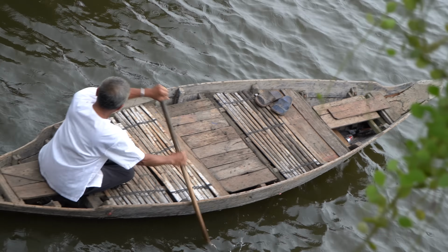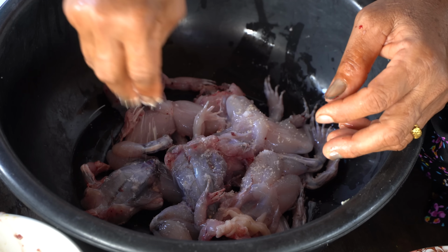So she's making the filling for the frogs, which is the minced frog meat with a little bit of minced pork belly as well. And then salt, pepper, MSG, galangal, lemongrass, all kinds of Khmer spices and ingredients, and also peanuts. So then that's gonna actually get stuffed inside of the frogs and then grilled.